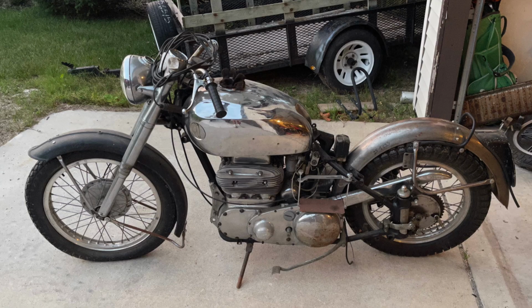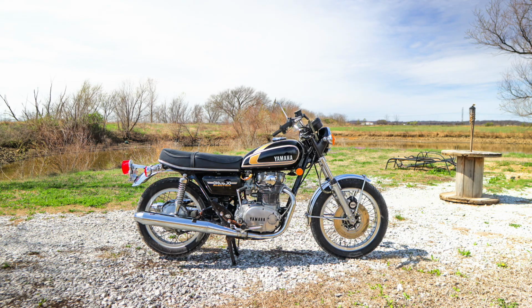I might have said that was the last British bike. There is one more. I've been hiding it. Never talked about it. We own a 1954 Ariel Square 4. That bike is currently getting restored. It's been getting restored for 2 years. I was supposed to get it back last year, parts delays, whatever, but I should be getting that bike back extremely soon.